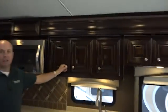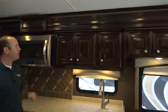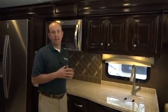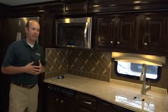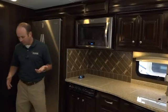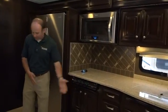And I can't say enough about these cabinets. This is the seller on these motorhomes. At this price range, you don't find cabinets this nice in a diesel motorhome. You really need to go about 3 steps up before you start seeing cabinets like this. I said this in the last one, but you've got tile floor throughout, very little carpet.